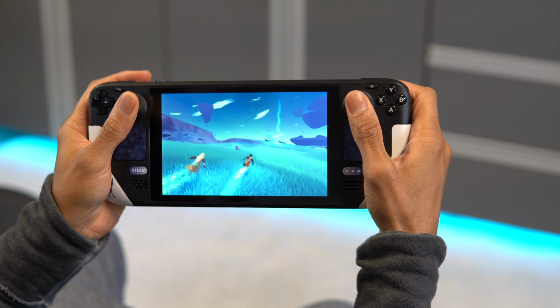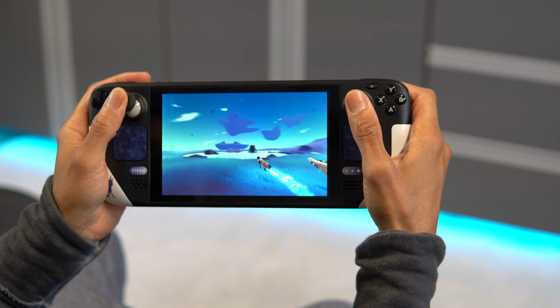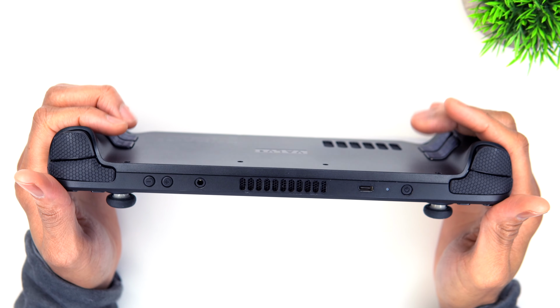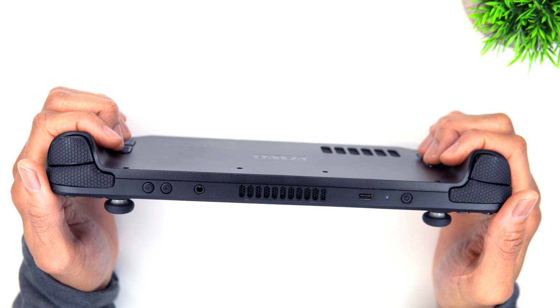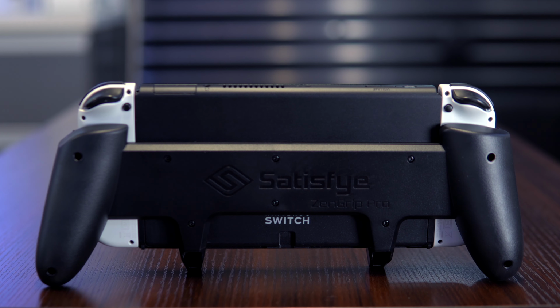Where the Steam Deck is concerned, I've never questioned whether or not I can play in handheld for long stretches of time without some aftermarket case, because the handheld ergonomics of the Steam Deck are second to none. With considerably larger and beefier grips that are much more accommodating to adult-sized hands, the Steam Deck grip cases have always felt like a luxury rather than a necessity, as with the Switch OLED.